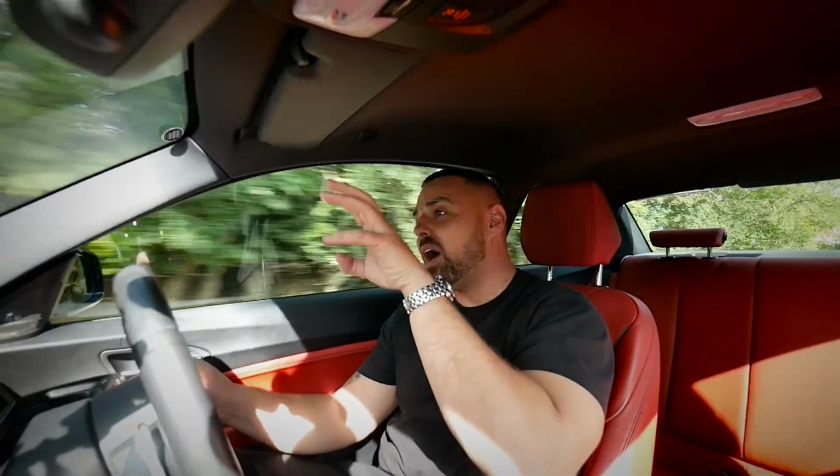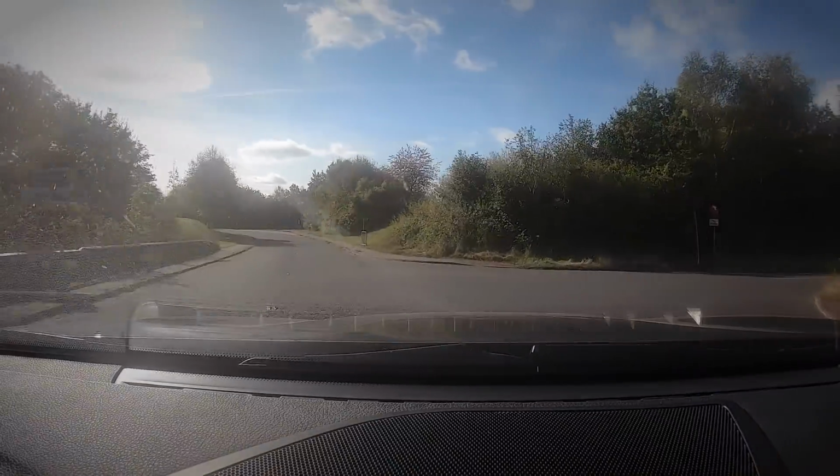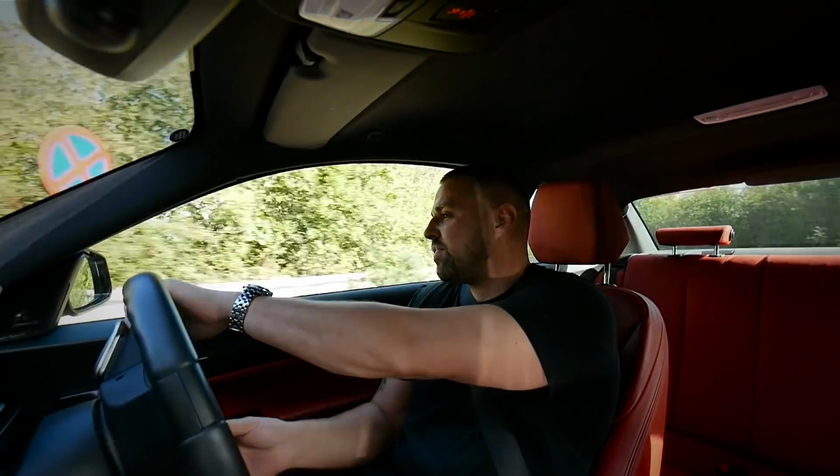I think it's great that BMW's done the M Lite range. It's a bit like the S cars in Audi's range. It doesn't quite deserve to be an M car. It's definitely not an M car. It ain't got the arches, it ain't got the diff, and it ain't quite got the performance. But it is a very, very good package regardless. So yeah, I do absolutely love it.